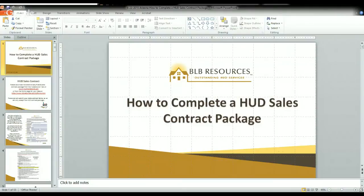All right, on 13, this is where the buyer signs the purchase contract. Their address is entered, and then below that, it's their social security number, which must match the social security number that was used when placing the bid on HUD Home Store, and their phone number. This is also where they're going to date the contract. Make sure that they do not sign as the seller.